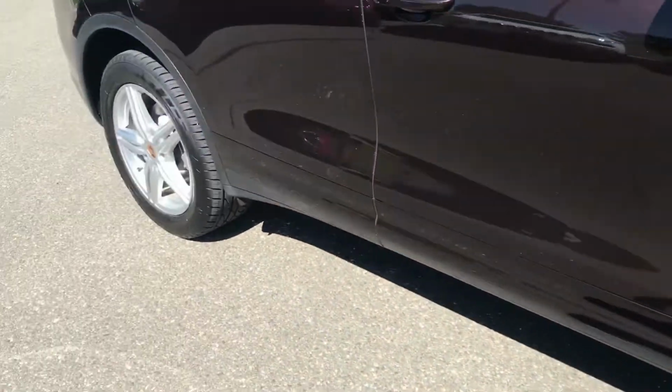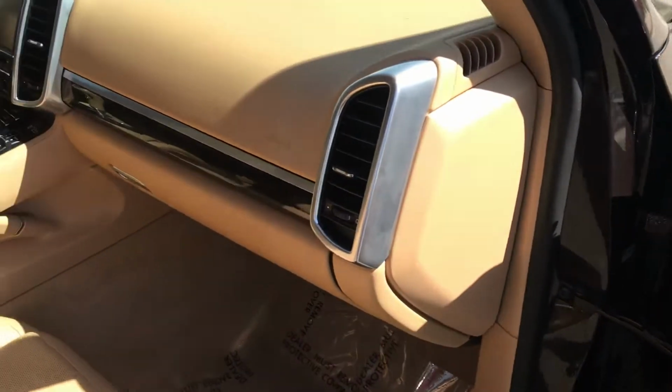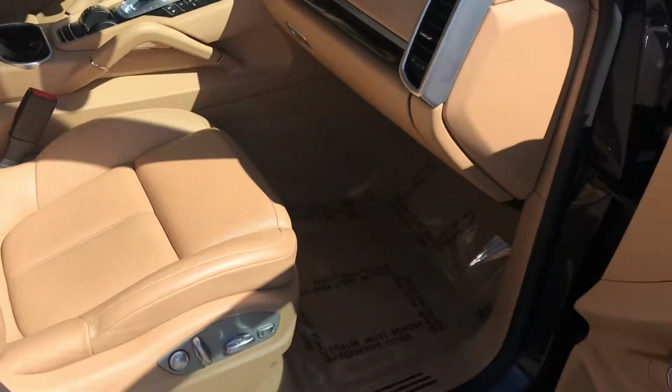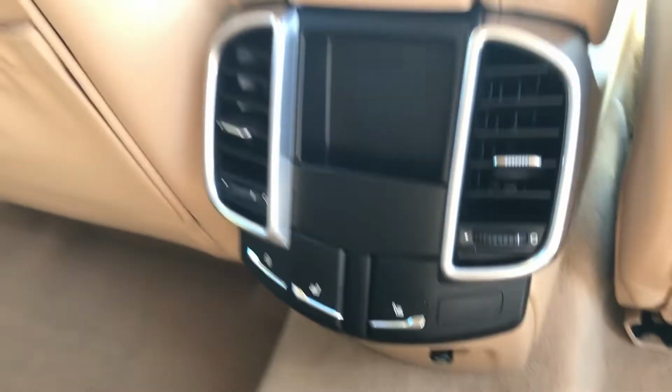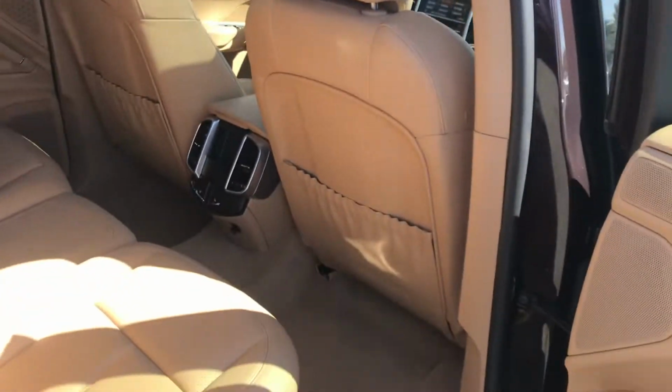What really complements this paint though is this interior. Definitely a nice setup to it. Seats are in great shape. There's not like dark blue from denim or coffee stains that I'm seeing. Back seats don't even look like they've really been used at all. But you do have heated rear seats in the back, as well as the dual climate control that you can help kind of push different temperatures into the back seat with.